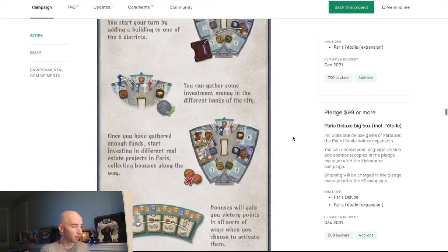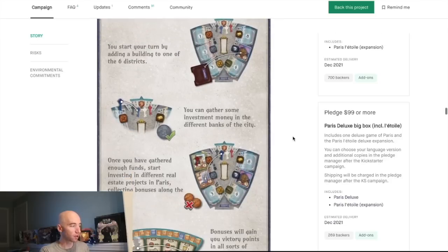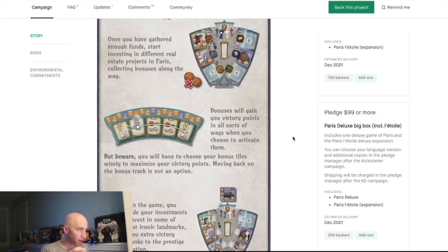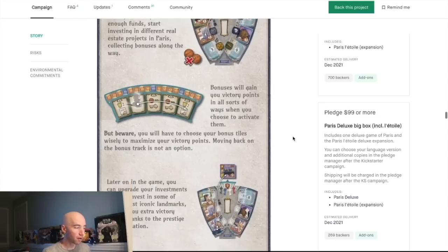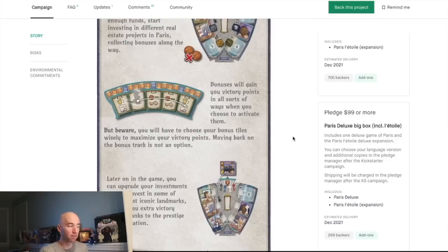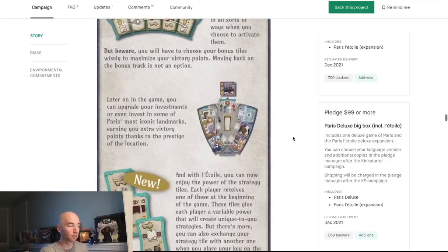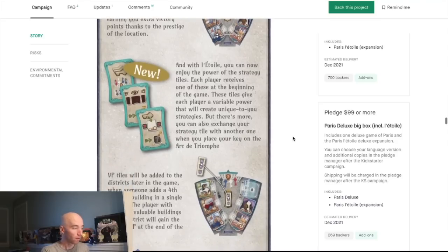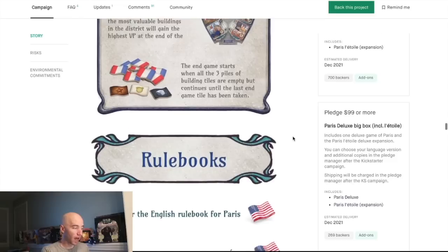Like I said, you're doing these things. You're starting by adding buildings. You're investing. You're putting certain real estate around the city. And then you're going to be using that to maximize the bonus tiles and the bonus points you're going to be getting in terms of how you're building this real estate in the first place, and even building some of Paris's most iconic landmarks. So this is just adding more of a good thing.